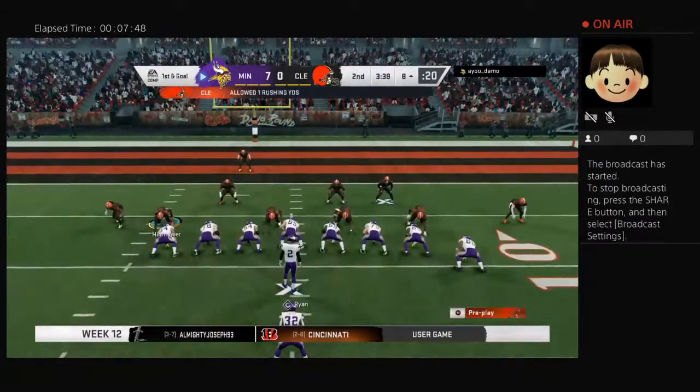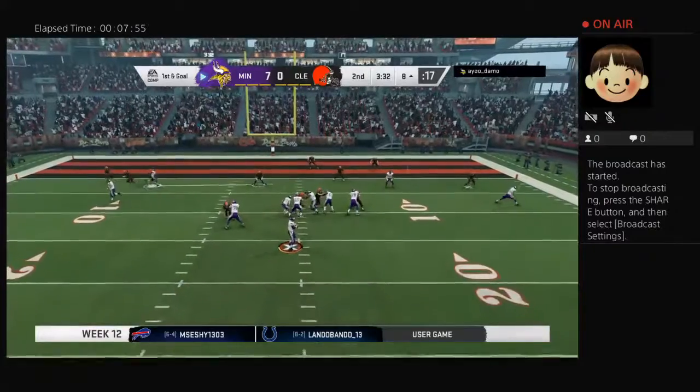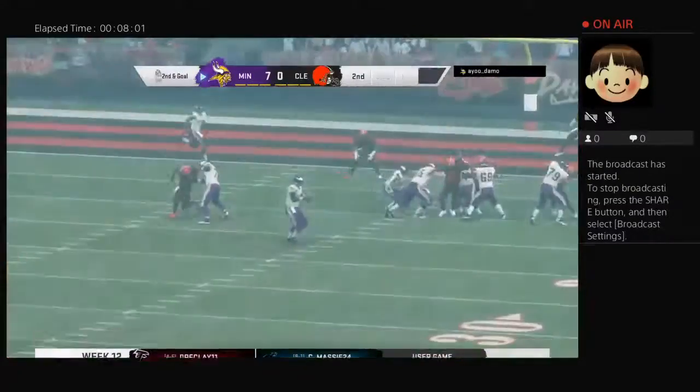That one goes for 16 yards. It sets them up 1st and goal. Ryan. And that's going to be incomplete. Too tough to hold on to that one.